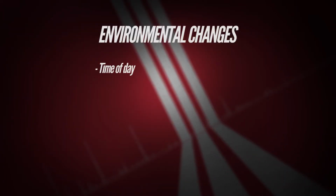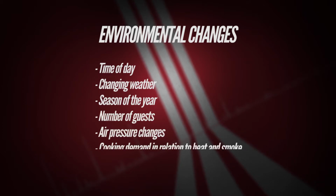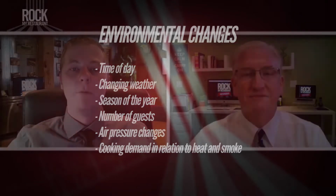While that may sound simple enough, it is actually a very highly complex task to achieve the proper results and balance to ensure that odor, noise, and air quality are controlled, all while trying to maintain the constant comfort in a building. There are many environmental variables that are always changing, and the HVAC system must be able to quickly adapt to these changes. Some of the environmental changes include time of day, the changing weather, the season of the year, the number of guests in the restaurant, air pressure changes, and cooking demand in relation to the heat and smoke in a kitchen. Bill, what do you think about the commercial kitchen exhaust hoods?